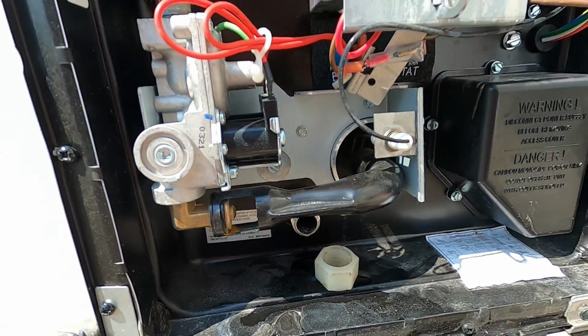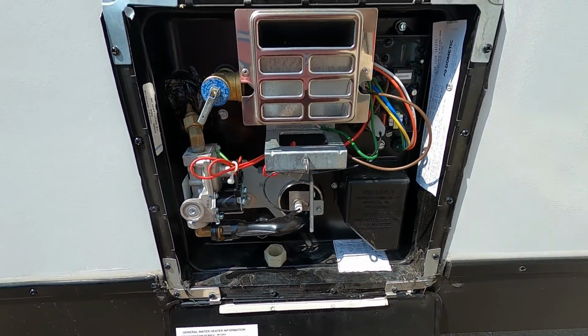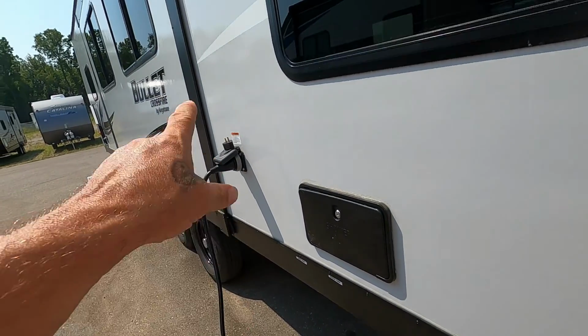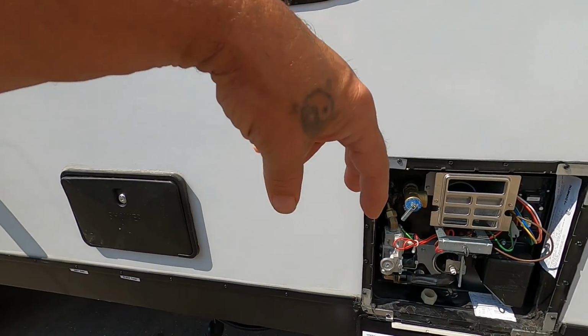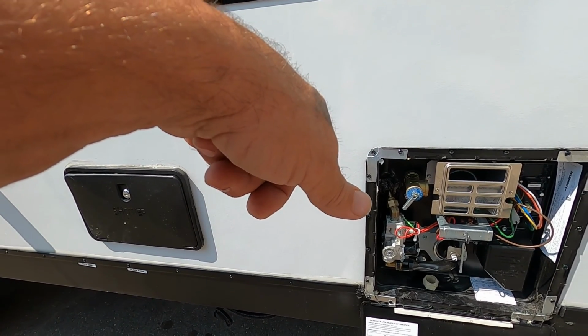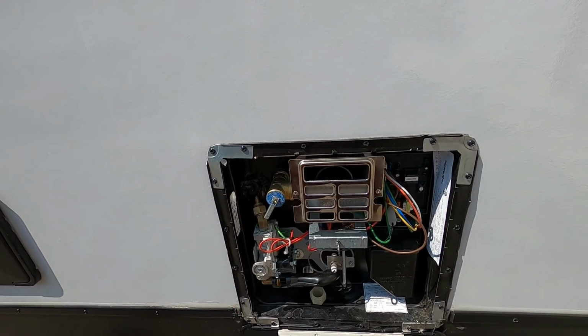Once that's in there nice and tight, then you can go ahead and turn that hose on. Now, if that hose has been on for a while, we have our unit level and stable, we can go ahead and go inside and deploy our slides if we need to get to our water taps. Open up our water taps. Once water's flowing out of them, no more air in the lines, you can shut them off, and then you can turn on your hot water heater from indoors, because you'll know it's full if there's no more air in the lines.